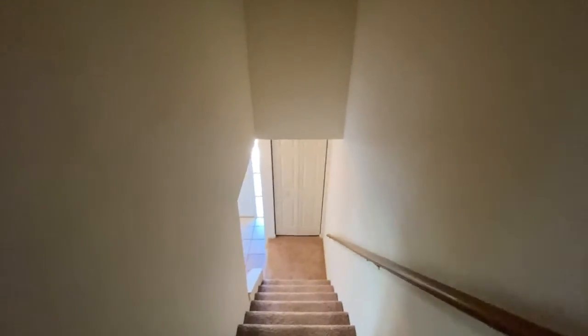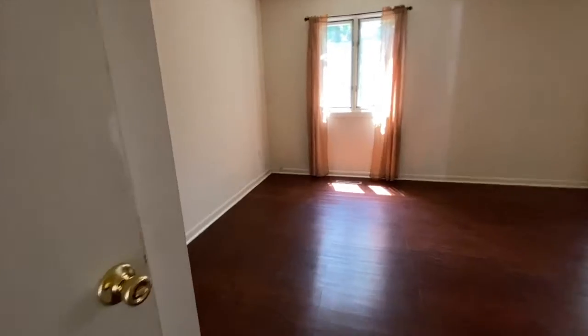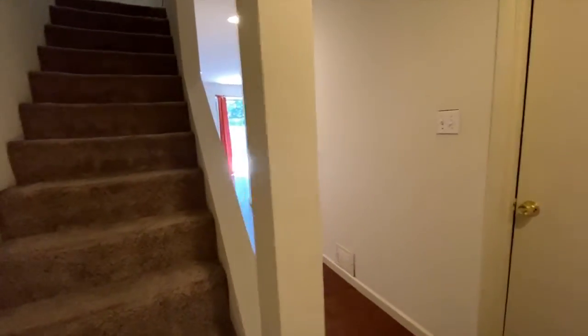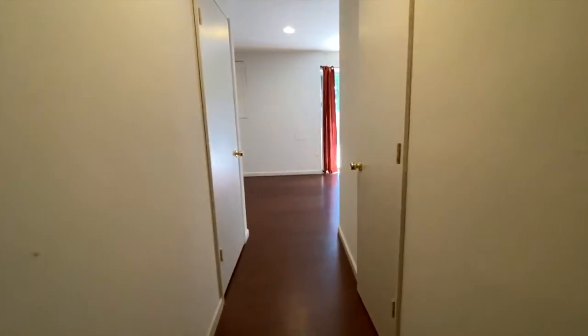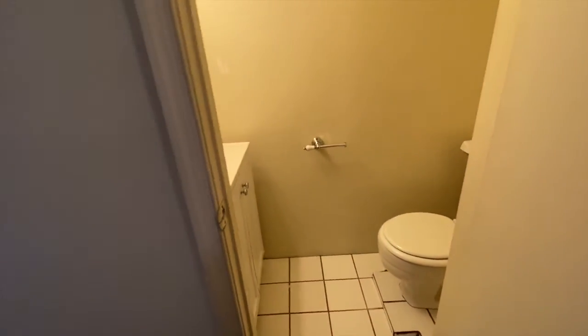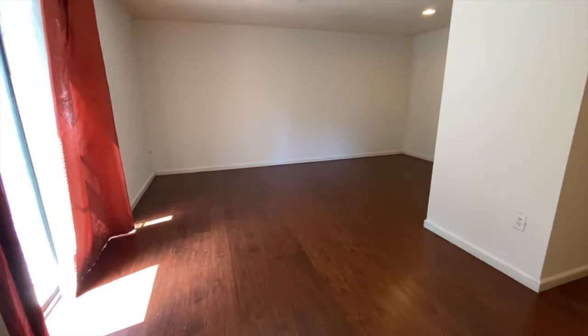Let's head back downstairs to the basement. There's a half bathroom in the hallway. And here's the basement.